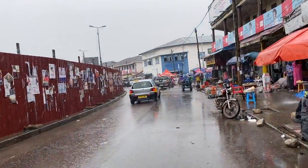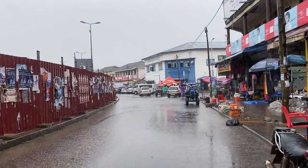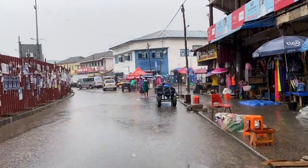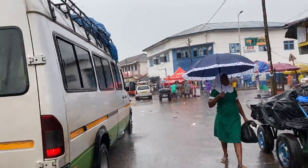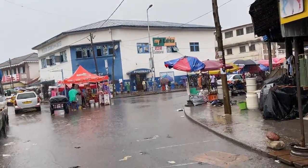We are still walking around the Takoradi Market Circle, and this is also Wadimaya's home city, Takoradi, in the western region of Ghana. It is sad.